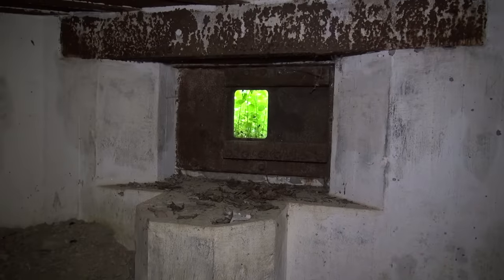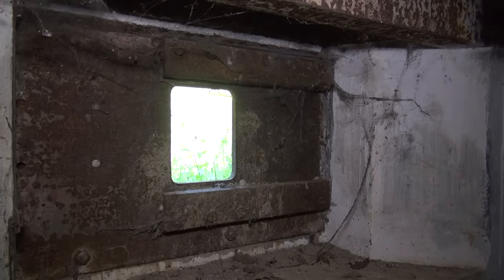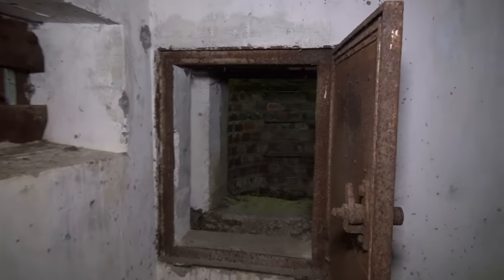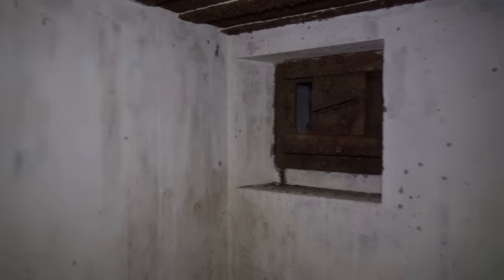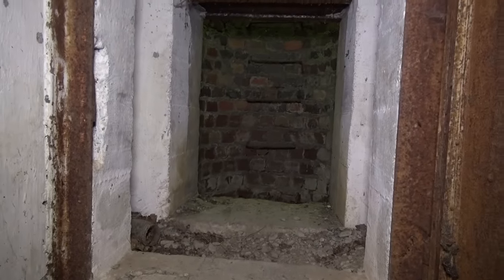This is a perimeter defensive bunker, very similar to the one we saw that was blown up at one of the other Anlagenmitte out in the forest. Perimeter defense. Three different directions. You had an escape tunnel. You even had a close defensive. And you had another close defensive for the door. This is a security bunker. Straightforward. And it's kind of cool that the emergency exit has been excavated.